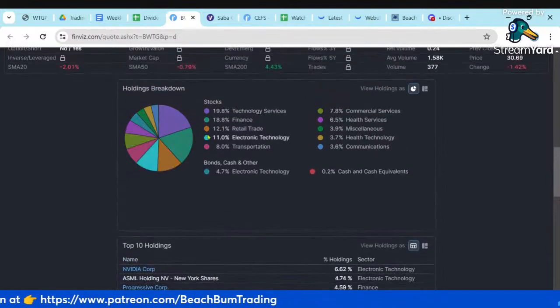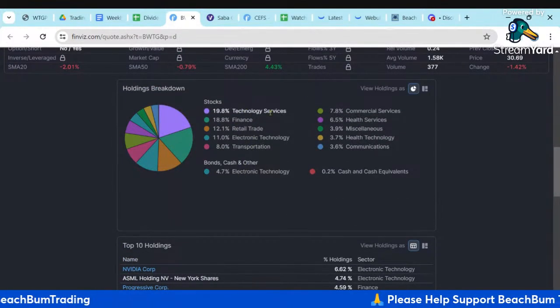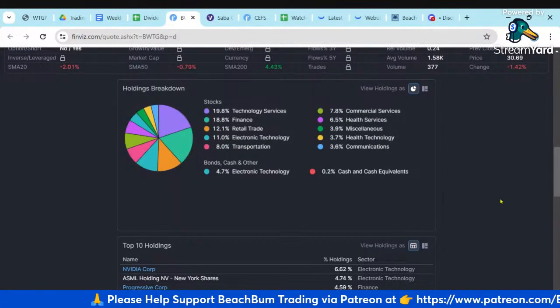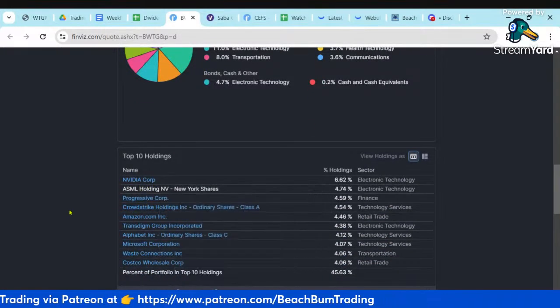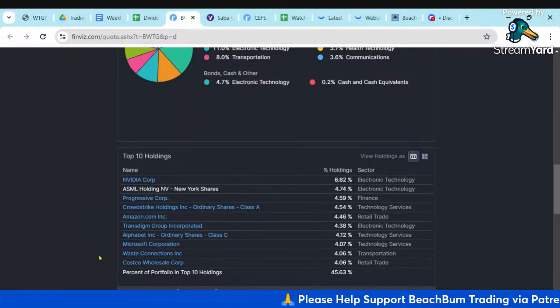So the profile, you see it's pretty distributed across sectors. A lot of technology, commercial services, finance, retail. So pretty broad diversification across those segments. You see its top holdings are NVIDIA, ASML, Progressive, CrowdStrike, Amazon, Alphabet, Microsoft. So it's still pretty heavy in the Mag 7, so that probably accounts for it being as high as it is right now.